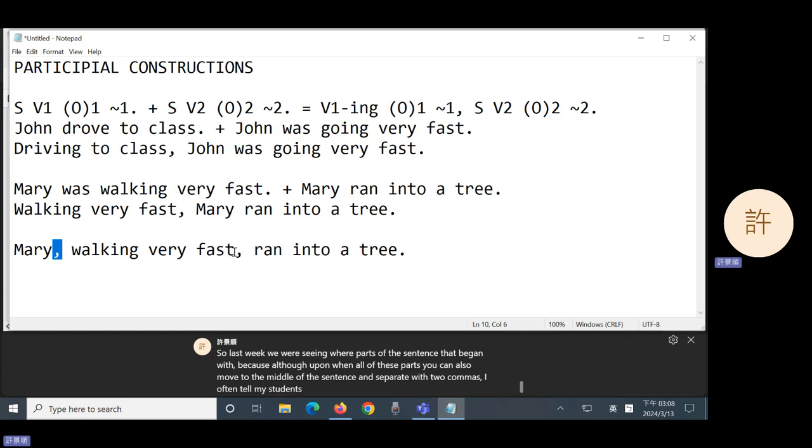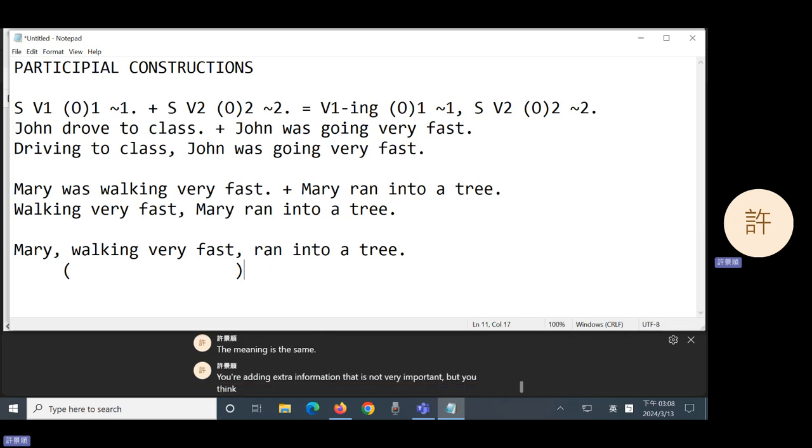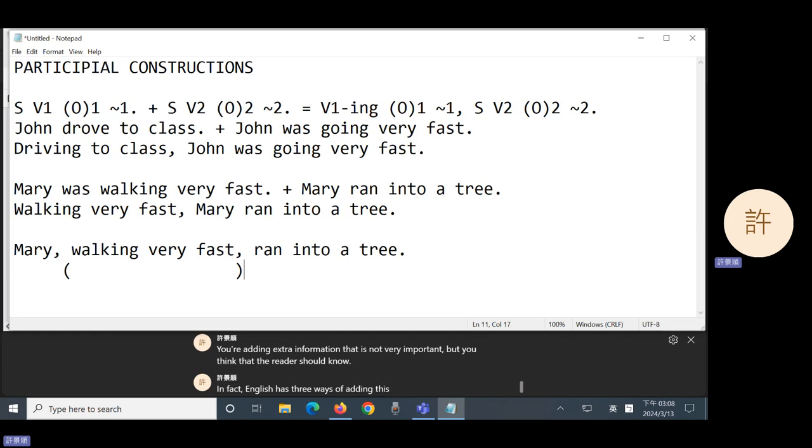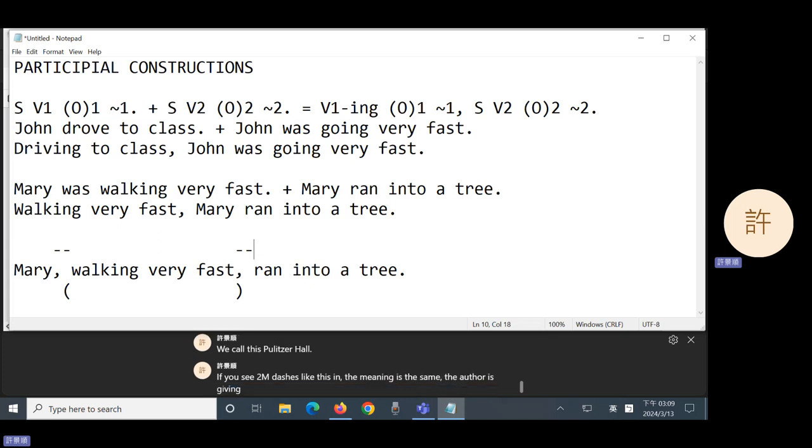I often tell my students, when you use commas like this, it means the same thing as parentheses. The meaning is the same. You're adding extra information that is not very important, but you think that the reader should know. In fact, English has three ways of adding this kind of extra information. The first one is parentheses, guahao. The second one is commas. The third one is called an M dash. In Chinese, we call this puozihao. If you see two M dashes like this, the meaning is the same. The author is giving you extra information that, from a grammar standpoint, is not very important.